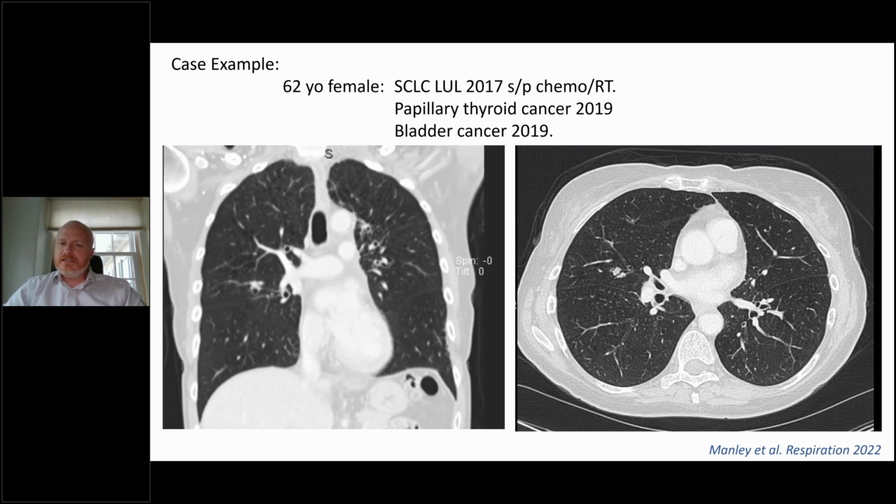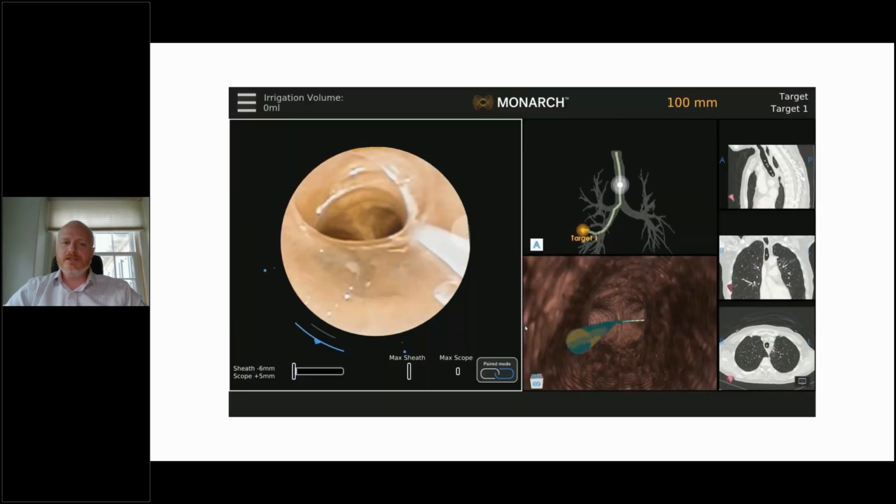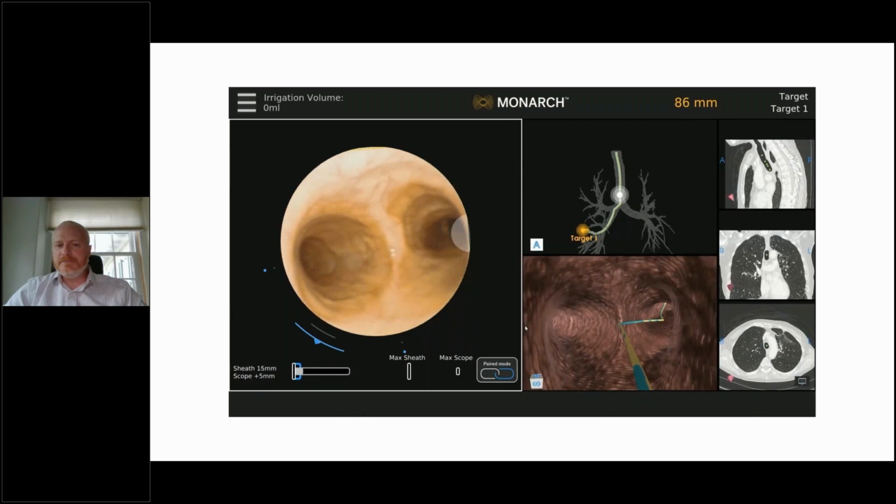Here's another example. This is a lady with small cell lung cancer that I diagnosed in 2017 on the left side by linear EBUS. She was treated with chemo and radiation. She also had papillary thyroid cancer and bladder cancer. And so when she developed this new semicystic nodule, we needed to evaluate it because she had multiple primary cancers in the past. So I'll take you through here the robot driving, localization of the nodule, and then how we did the biopsy.